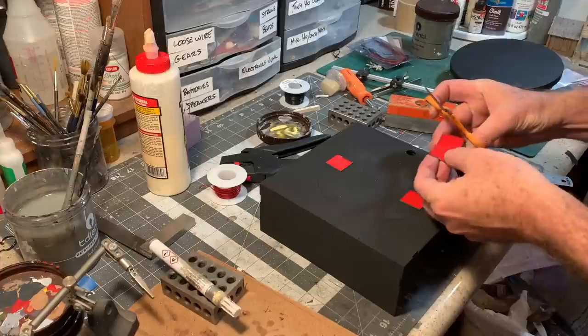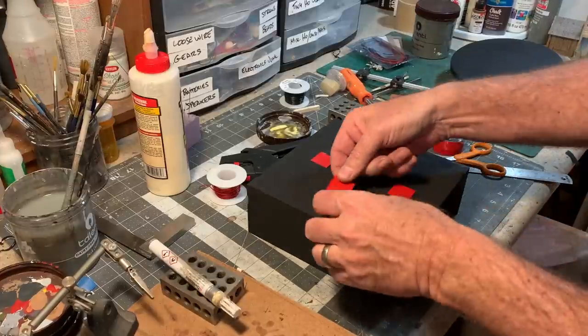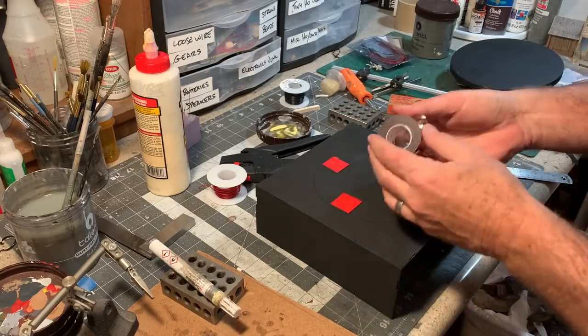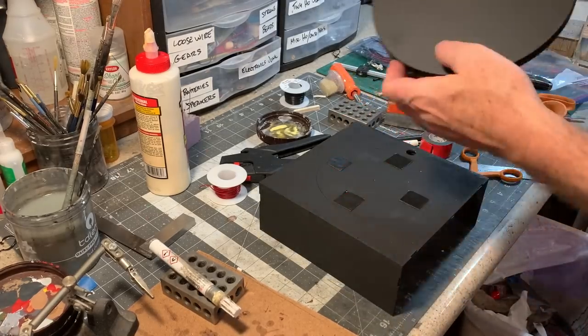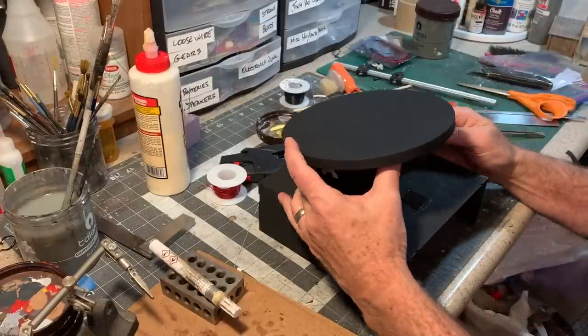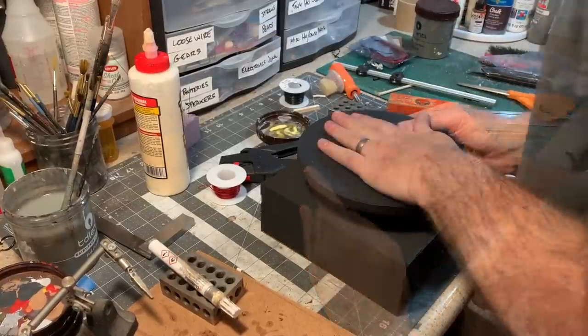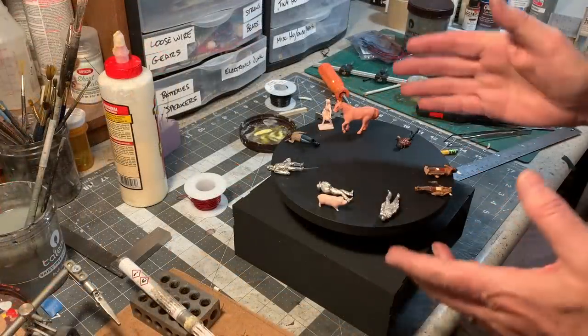Once again, I'm using some 3M industrial strength double-sided mounting tape. Getting a lot of mileage out of this stuff on this project. All right. So let's see, plugs on this side, switches on this side. Okay. And now we need a cast of characters.